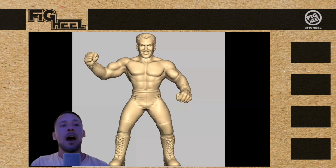Also, Top Rope Collectibles showed off a digital render of their upcoming Marcus Bagwell. And honestly, of all the renders that they've shown over the time of their being in business, I think this might be one of the best ones, original renders. I'm not talking about Diamond Stud. I'm not talking about PN News. I'm talking about original designs. I do think this looks very Galoob-esque.